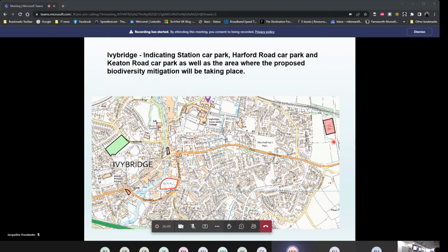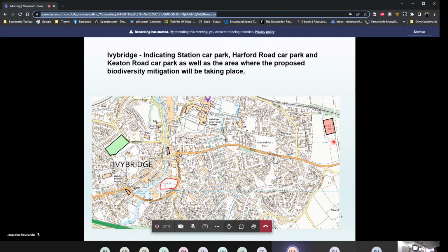But through the calculations, and it's a DEFRA metric 3.0, it's the newest metric, those calculations clearly show that the off-site mitigation is more than suitable to mitigate the loss of that row of trees, which could be considered a corridor in some respects. But as I say, by far the most important corridor is the river to the west of the site. The row of Devon hedgebank and trees in the central part had some value for foraging bats, but it wasn't seen to be a hugely important wildlife corridor through the landscape.